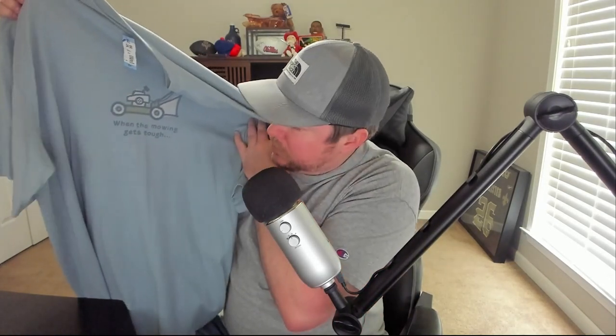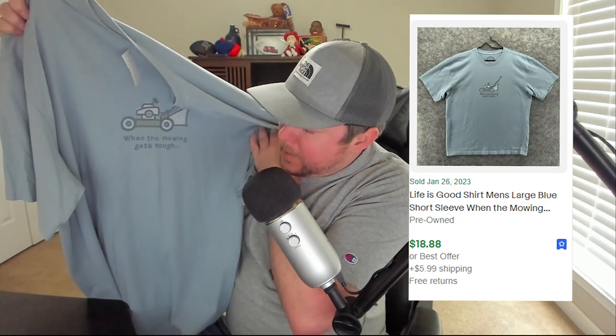I did look up this one specifically on eBay to see if there was any out there with the lawnmower on it saying when the mowing gets tough, and one sold for about $18 or $19, I believe. Can't remember. But that was with shipping. So looks like it'll bring in about $25 possibly. So I'll probably do $19.99 plus shipping on this.